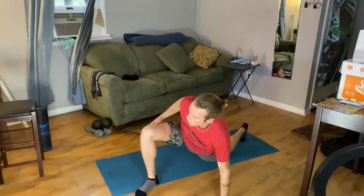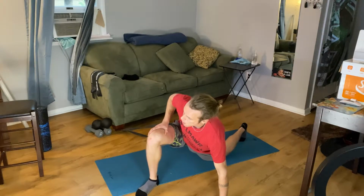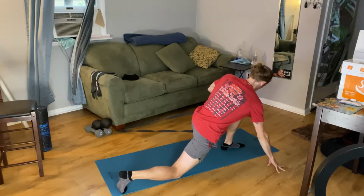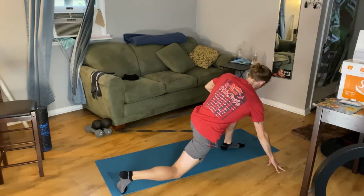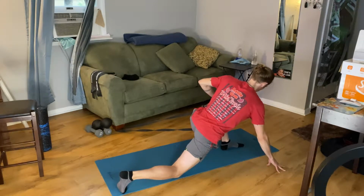My opinion on this has changed drastically over the last year, just because I've learned so much more about the human anatomy and things like fascia. So that's typically what you'll hear from a professional, is that your hips are uneven because of a muscular imbalance. Maybe it's because of scoliosis. Maybe your legs are different lengths or something to that effect.